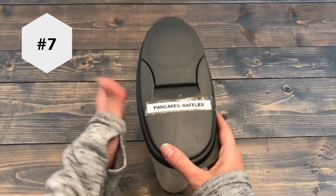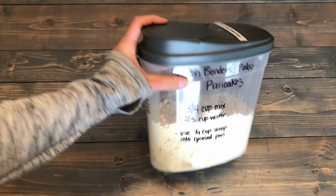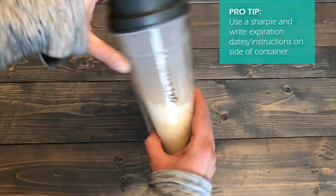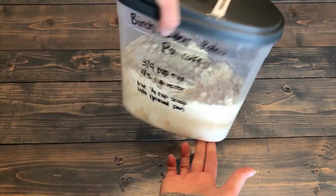Alright, these containers are awesome. I use these in my pantry for all of my baking flours. This one in particular, I actually used it for a pancake mix and just wrote out the directions on the side with the Sharpie as well as the expiration dates. But these are great because they're clear and they have a nice flip top lid.